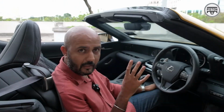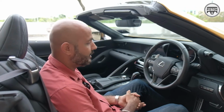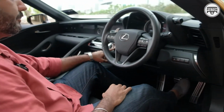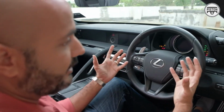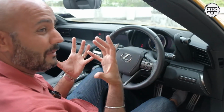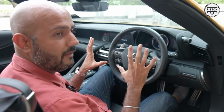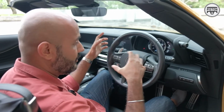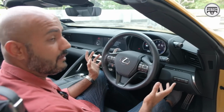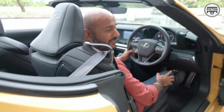So, before I let you hear the engine, check out the starting procedure. You put your foot on the brake, press the start, and check out the growl. The steering wheel comes out to greet you. The seat pushes you in front to make it much easier to reach the steering wheel as well. Again, typical Lexus. Now, let's hear the engine.